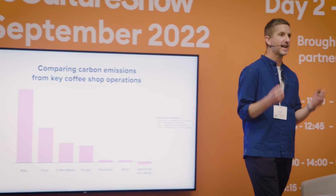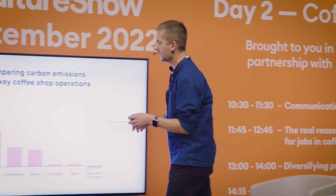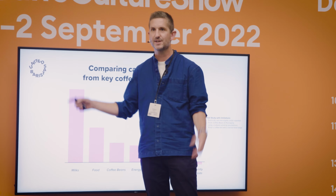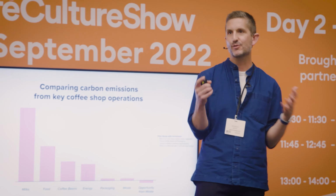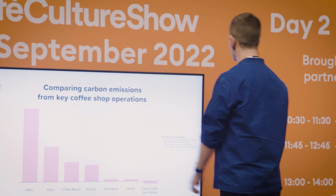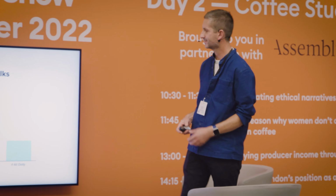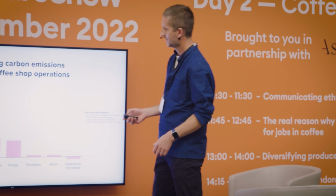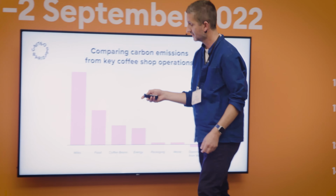And the thing that absolutely blew my mind when we got this data back was, oh my goodness, look, much of this shop's carbon footprint is milk. Isn't that amazing? And also I was like, oh my goodness, this is a problem that I already know the answer to. So what have I done next? We're just focusing on this pink bar now, this milk bar.